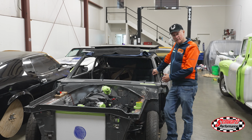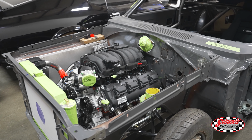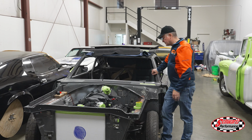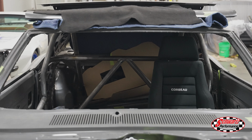This is that Dodge Coronet that we've been working on. It's got the modern Hemi in there, and we've been working feverishly on various things, mounting fuse box and coolant overflow and computer and seats and so forth. So this is right on track and we're making progress.